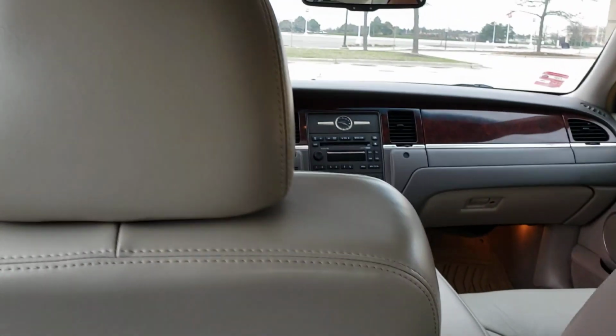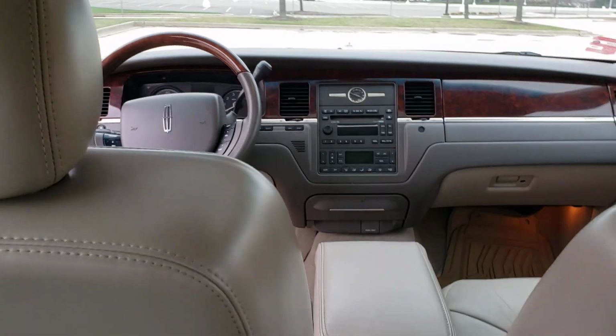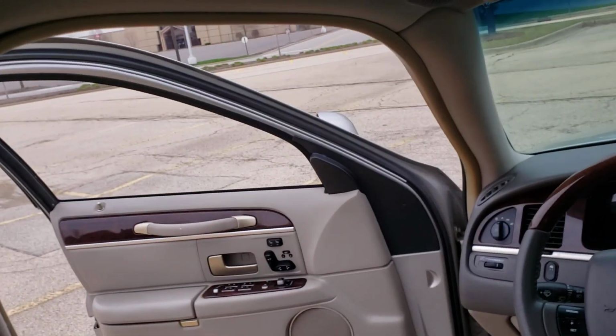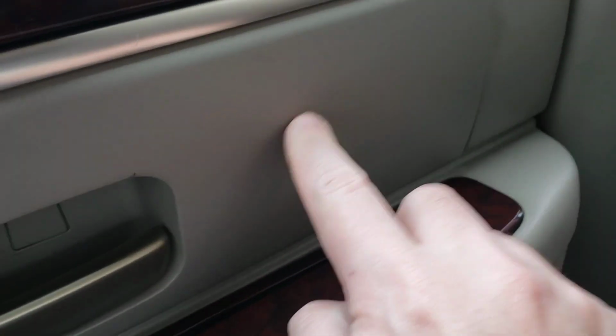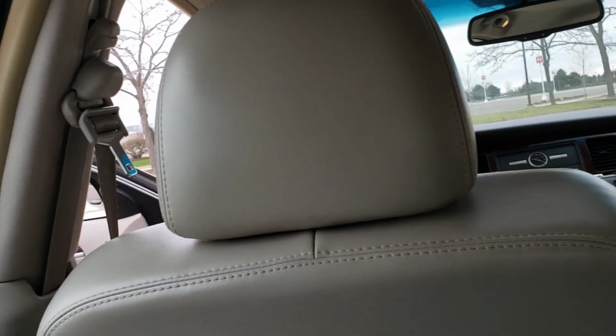I know that there was an Executive L series, the 6-inch longer version, that you could get with basically another one of those buttons from the driver's and the passenger's panel. Basically, you would just have an extra cutout here with a switch. But this one does not have it. I don't think it was even offered as an option on the standard wheelbase.